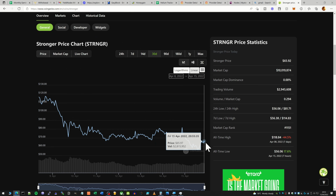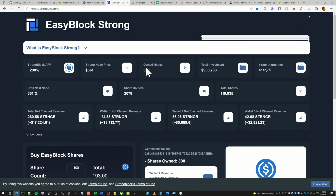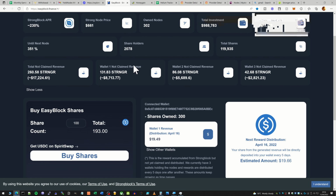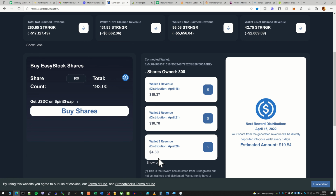So I'm not quite sure what's going to happen with this one, but we have now reached 300 nodes on the EasyBlock site. So that does mean that there will be payouts every 5 days from each wallet. So in theory, the revenue should increase very slightly, although obviously it's not looking too good at the moment.